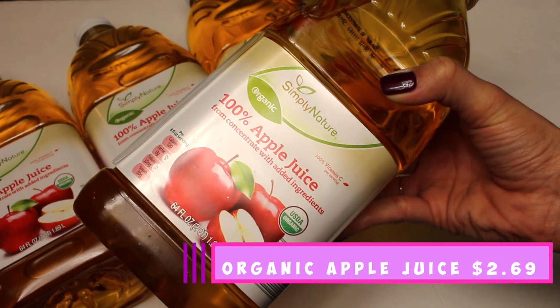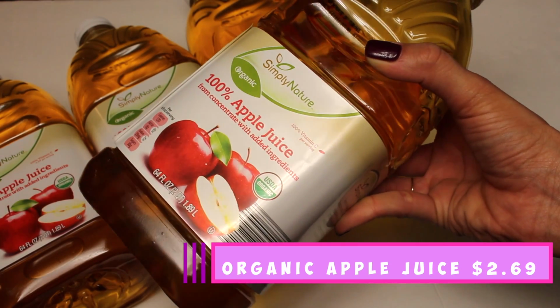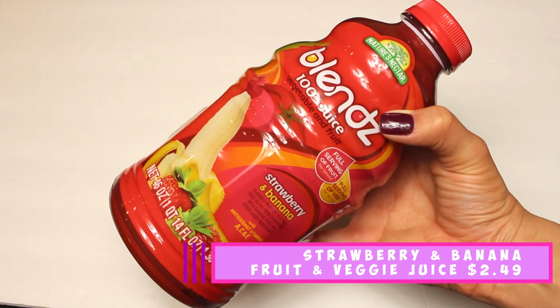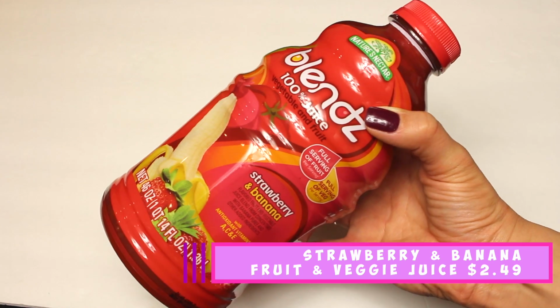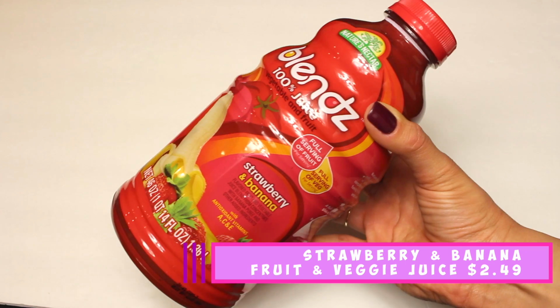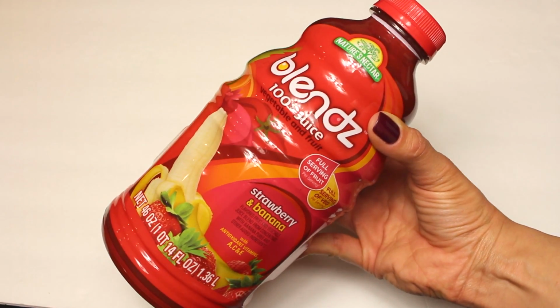100% organic apple juice. I kind of racked up here because it's cheaper than Trader Joe's, so we picked up 4 bottles. Strawberry banana fruit and vegetable juice. This comes with a full serving of fruit and a full serving of vegetables, and the kids really, really liked it, and so we'll get more definitely next time.